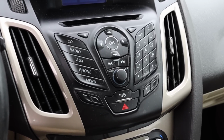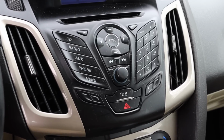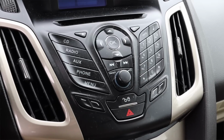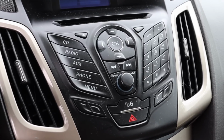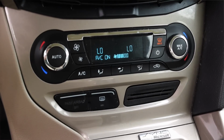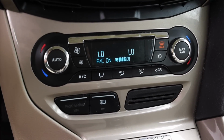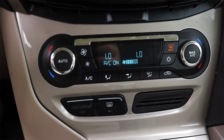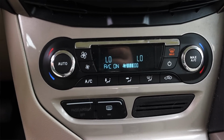Now that we're in the touchscreen era, I kind of miss the button era, but I guess the grass is always greener. Buttons are always pushier. That saying doesn't work. But down below that, we have our climate controls. We do have dual zone climate. Very interesting to see here in 2012. Digital readout for the display, as well as our rear defrost.